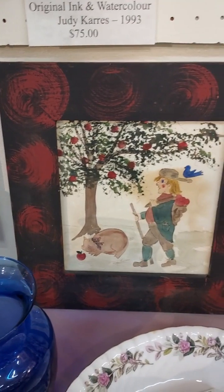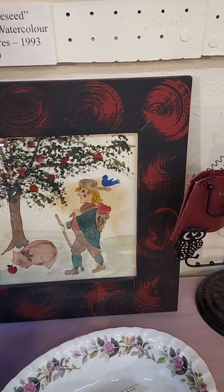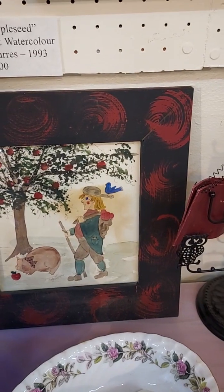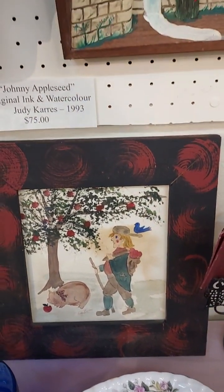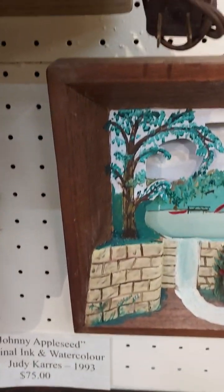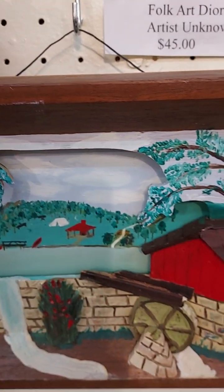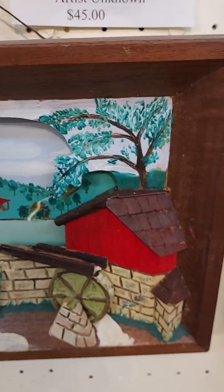This is Johnny Appleseed, nice folk art frame, and that's on ink and watercolor by Judy Karras. This is a diorama, folk art diorama. The artist is unknown, but it's a three-dimensional piece.